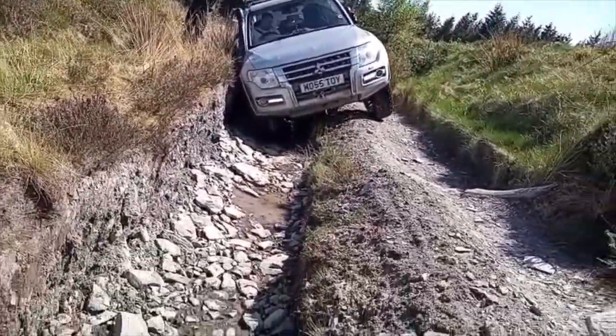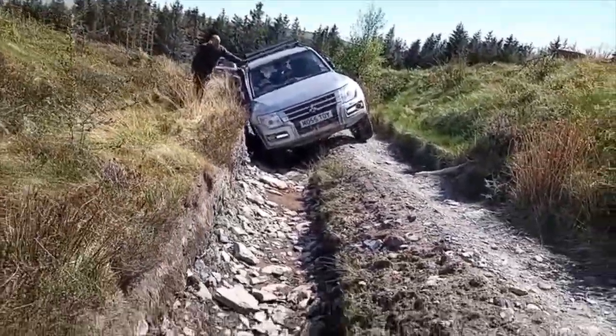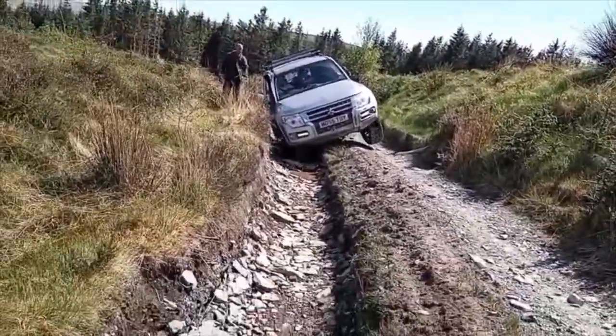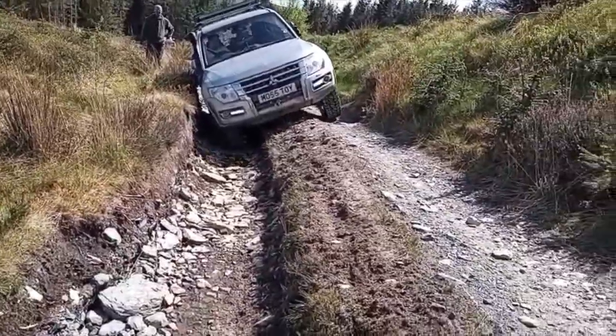And I was over here saying, don't worry about the angle of the car, Chris. Concentrate on driving, please. But he was quite keen to look, because that front wheel on the right looks like it has come off the ground there, completely off the ground. Can you see that? So that's how much angle. We're very near the tipping point at that stage.